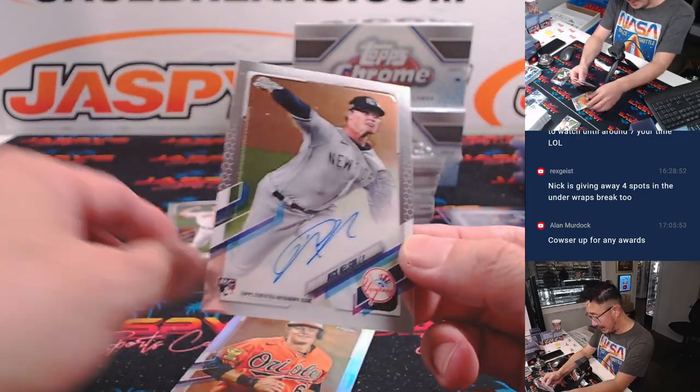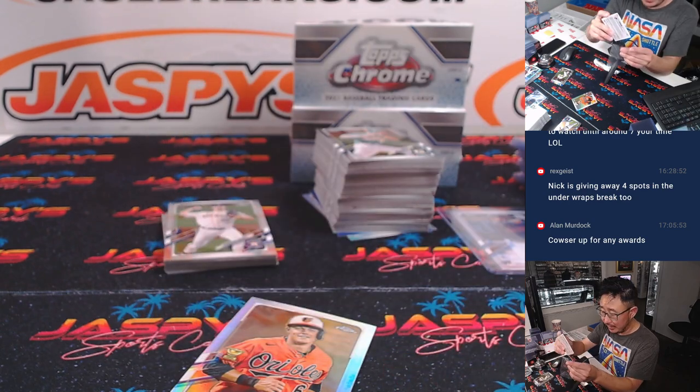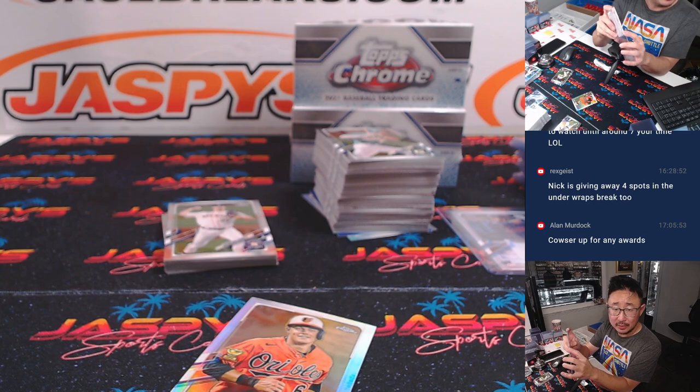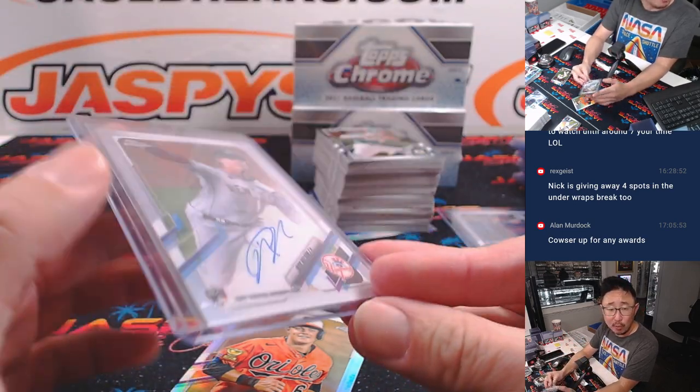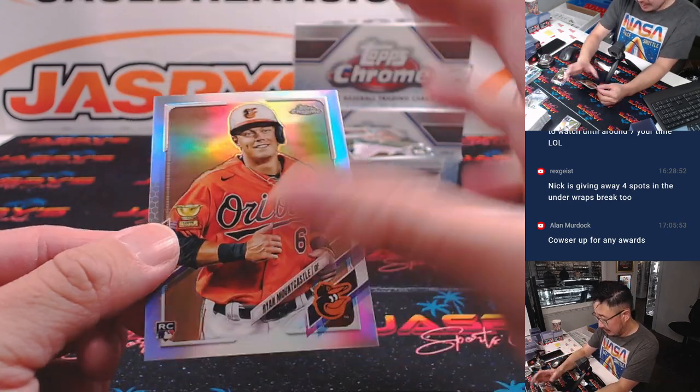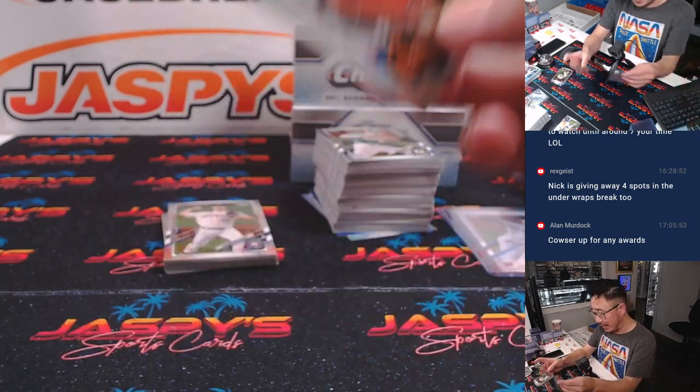And here is a Nick Nelson autograph for the AL East, Steve. Stephen Vogt for the Guardians, Matt Quatraro for the Royals and AJ Hinch for Detroit. There's a refractor Mountcastle for the AL East.